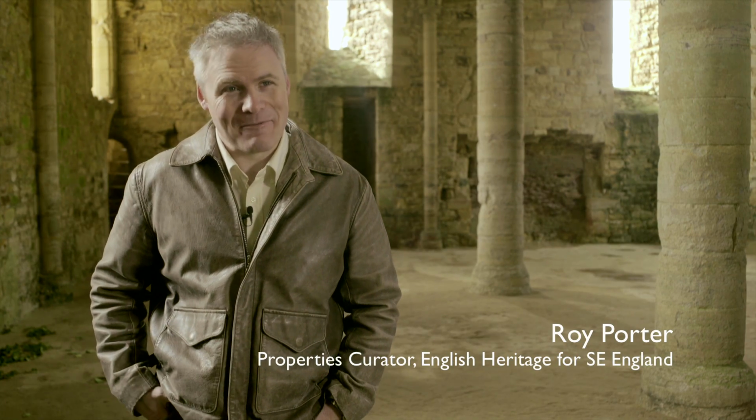The interesting thing about the Battle of Hastings is that we know very little with absolute certainty because a lot of the sources disagree with each other. But the one thing we can be fairly certain about is the location of the battle. I'm standing within Battle Abbey. I'm standing on the site of the Battle of Hastings.